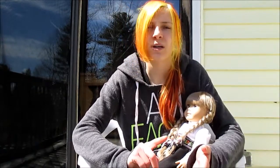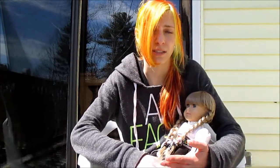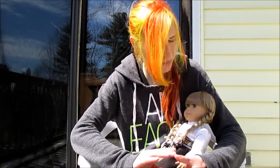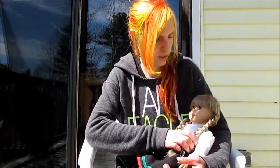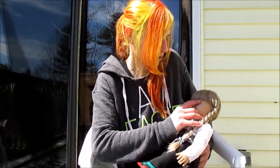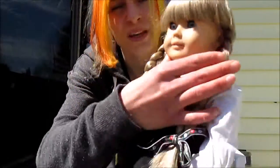But I'm confident that I'll like her eyes, because both my Grace and Elizabeth dolls will have the same blue eyes that she'll have eventually. That's what they have. And it's really pretty. The major difference is going to be the eyelashes. Mattel dolls use black eyelashes, whereas Kirsten's eyelashes are like a dark blonde. They're really pretty.